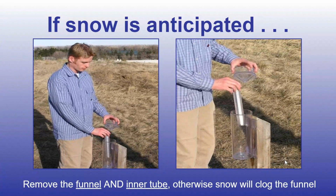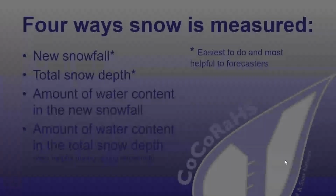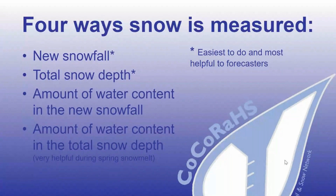There are 4 ways that the snow is measured during the winter. The 2 easiest and most helpful to measure are new snowfall on the gauge and on the ground, along with the total snow depth. The other 2 involve figuring out how much water content is in that snowfall, and the water content and the total snow depth. The water content is particularly helpful during snowmelt and subsequent flooding that may occur.